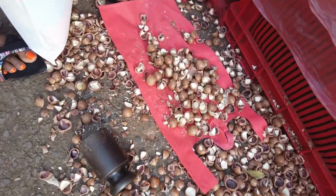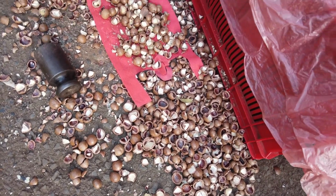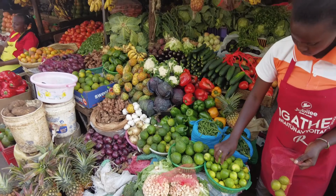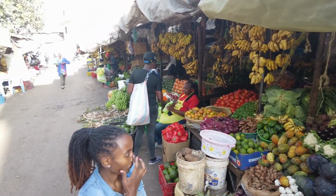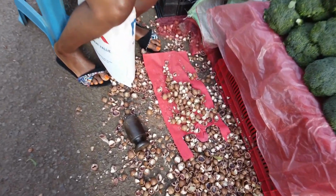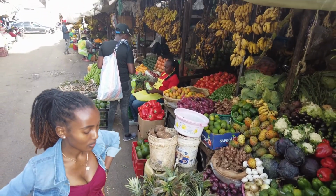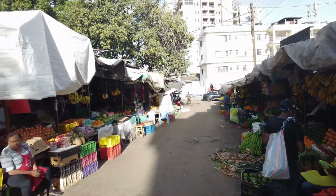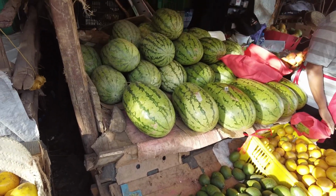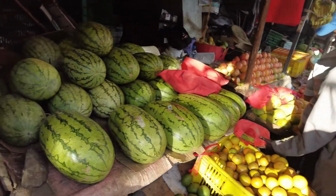So we're now at the market. And these are the macadamia nuts. Getting my key lime right there. Fresh fruits and veg at the market. Watermelon over there. So, hey family, this is where we get fresh watermelon. Nice. Fresh.